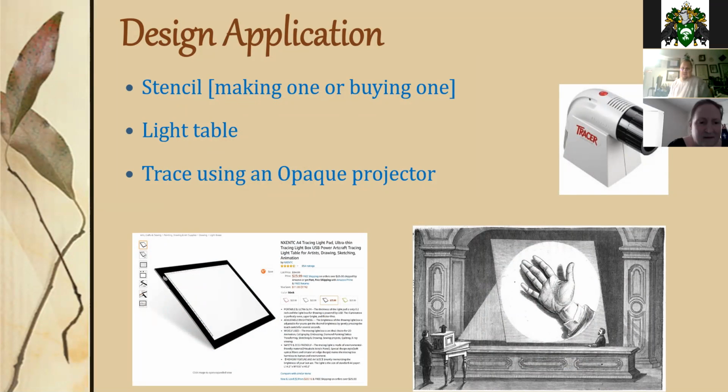But there's a lot of light tables. You don't have to use a light table either. If you have a glass table, you can put a light underneath it. Maybe a window you could do it on. You could just put your picture on the window and then put your fabric over the top of it, and trace it that way if you want.